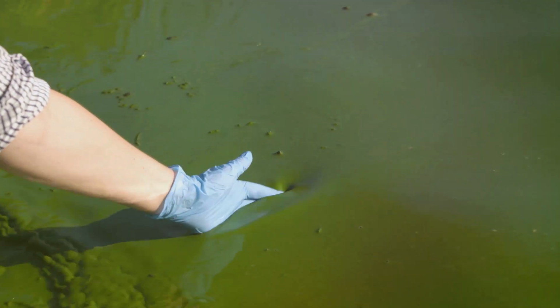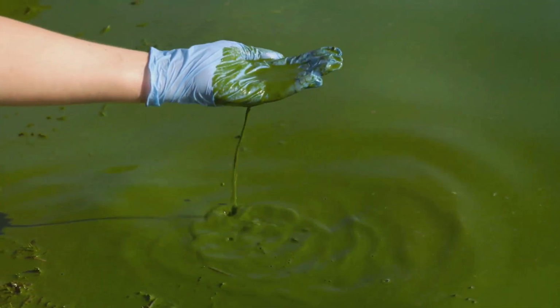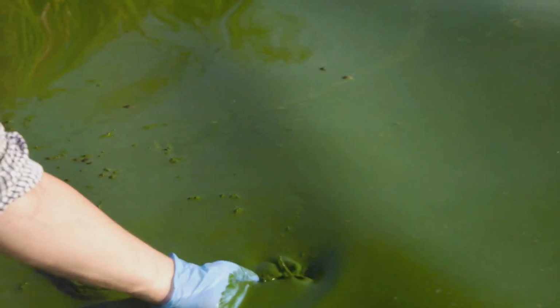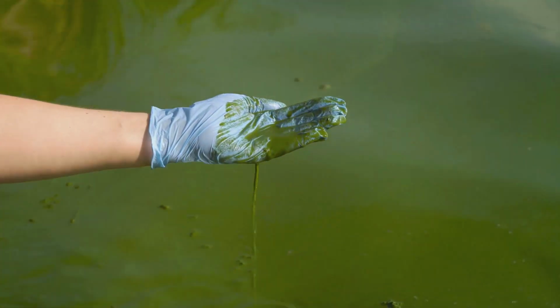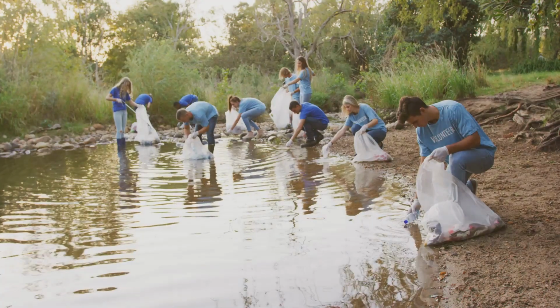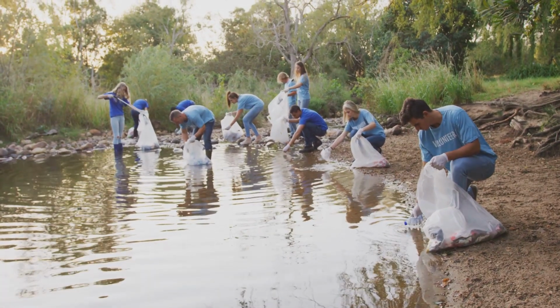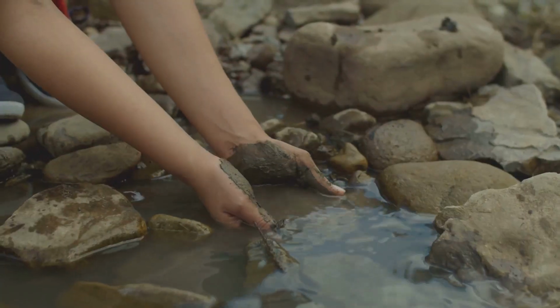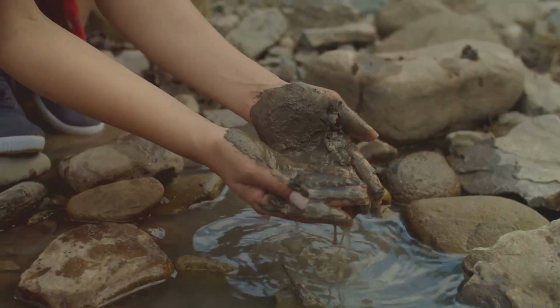Government agencies play a crucial role in monitoring water quality, enforcing regulations to protect water resources, and funding research to develop innovative solutions for preventing and mitigating cyanobacteria blooms. By working together, we can create a future where clean and safe water is available for generations to come. Let us all do our part to protect this precious resource.